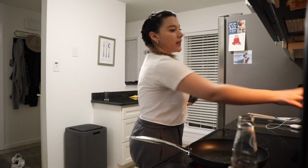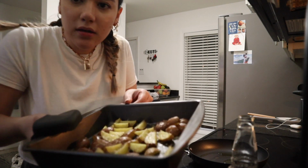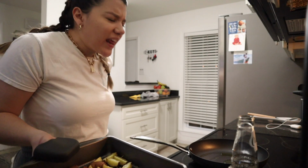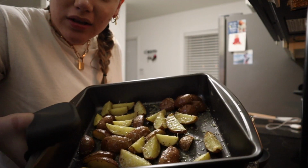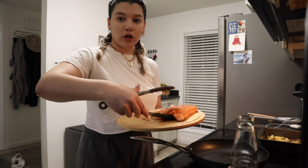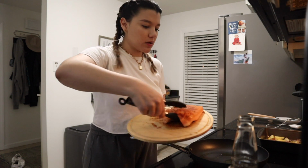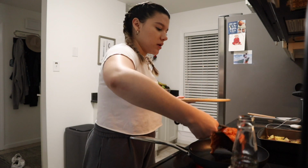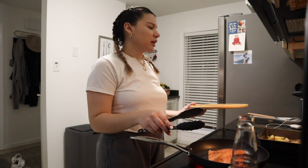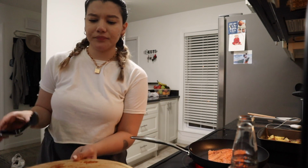Potatoes are done. Guys, look at this. Ow, ow. Ow. Freaking A, what am I thinking? Look at this. You can hear the sizzling. I'm gonna place the salmon skin first. So the back is gonna go in first. Like that. And it's gonna be about maybe 3 to 5 minutes each side.